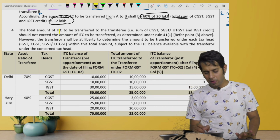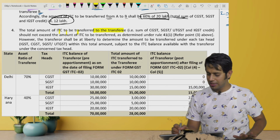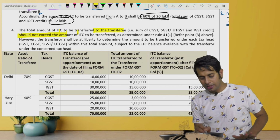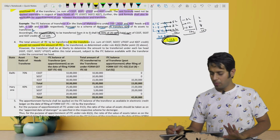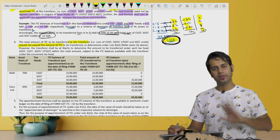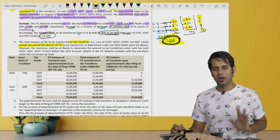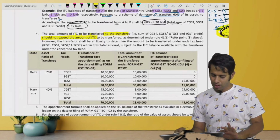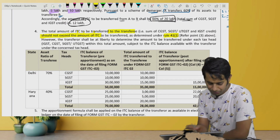The total amount of ITC to be transferred to the transferee, that is sum of CGST, SGST, IGST, UTGST, shall not exceed the total amount of ITC to be transferred. So it should not exceed this 12 lakh rupees. Whatever proportion you want to transfer, you transfer, but it should not exceed the actual amount which you are required to transfer, the total amount transferred as determined in Rule 41 Sub Rule 1.